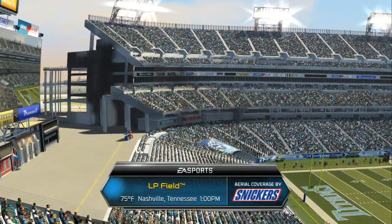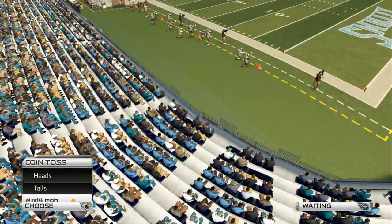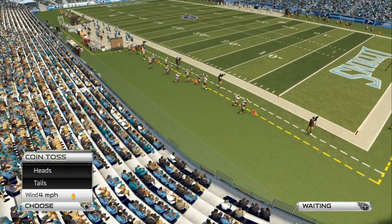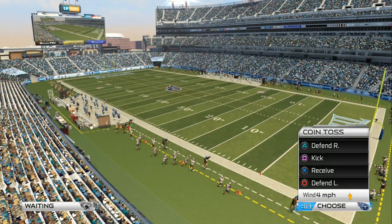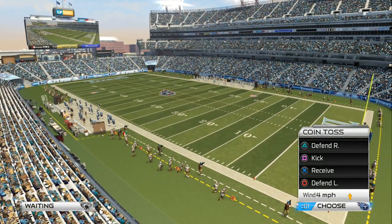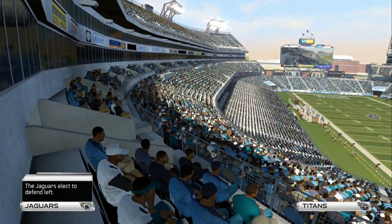We're here in Nashville for this divisional showdown between the Jaguars and the Titans. What a matchup we have at wide receiver today. Two of the biggest threats in the NFL who love to cause chaos for opposing defenses. How about this matchup, Phil?